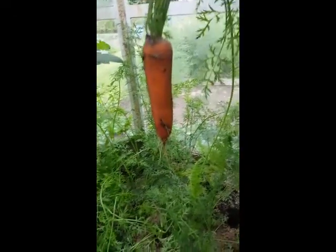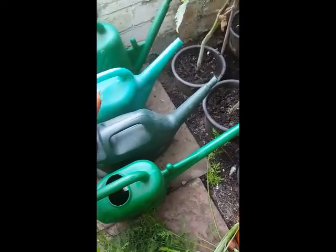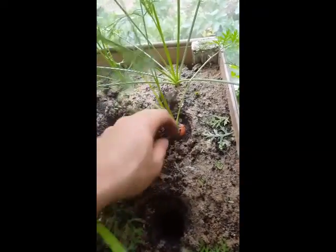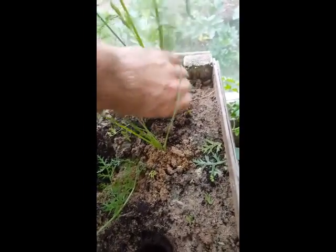That's better. That's a good one. Not very long though for some reason. That's only about, what, 9-10 inches. It's a nice carrot. I'll keep that one. Let's have a look at these others. That's got a small top, so I'll leave that in. That's got a bigger top. So let's have a look at this.